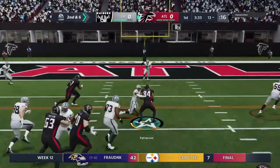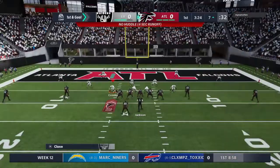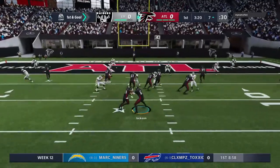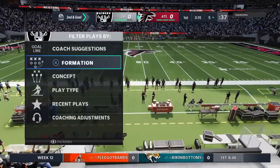This is the receiver turned running back, Cordero Patterson. And here he'll get it down to the 7. The 6 yards on the pickup, and it leaves him with a first and goal. So first and goal now from the 7-yard line. It's a gain of a couple, and it'll be second and goal.